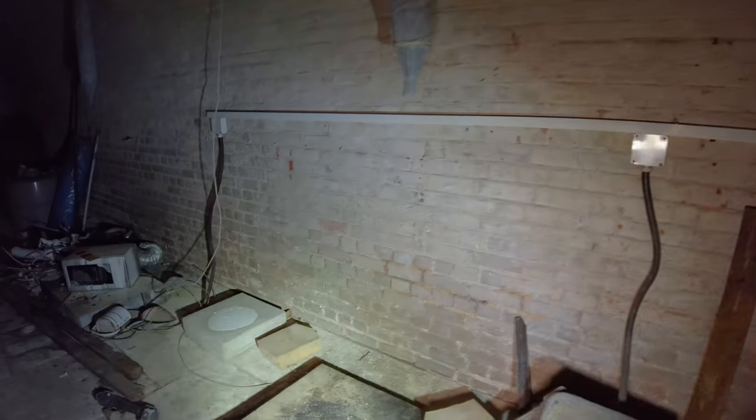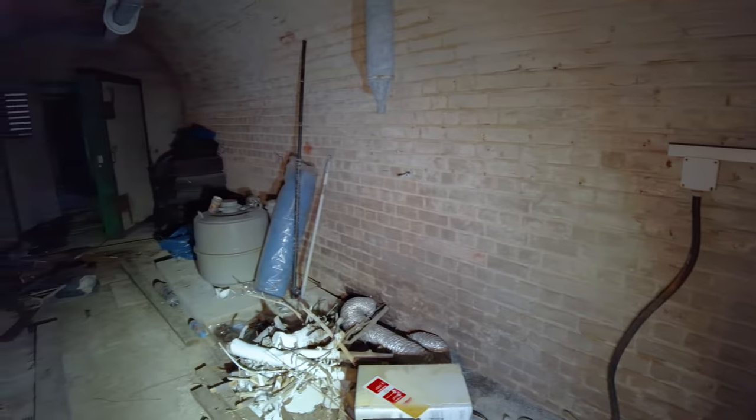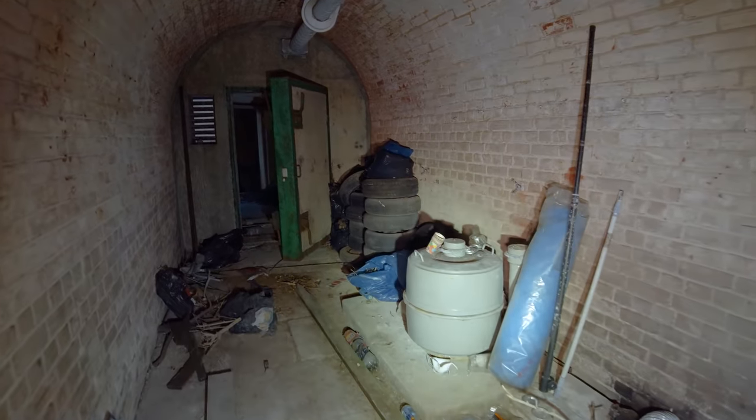Yeah, it's got electric cables. Plinths. Plinths, this was the generator room. And these are the big old cables that would have gone into the generators, look. See, go up into there and then go into the rest of the bunker. So this is where the generators would have sat. And possibly there would have been fuel here stored.